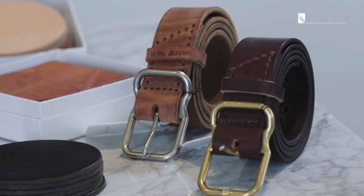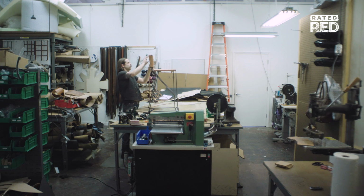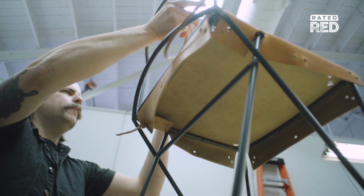We sell a lot of our belts. I do like to focus on our home goods as of late. I've really been having fun designing furniture.